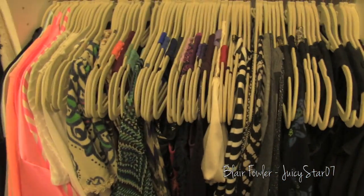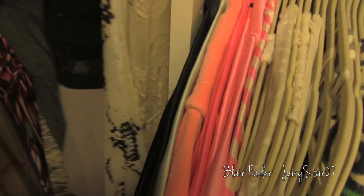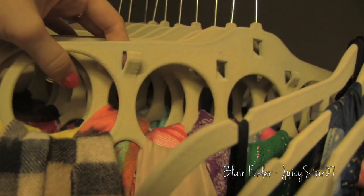And then from here, starting this way, I have my dresses. And then over here, from here to here, I have maxi dresses. So if I scoot it back, you guys can see more of the maxi dresses. And then I got these hangers. They match, but they're the little circular ones. And I got these at Bed Bath & Beyond. And I have all of my scarves on these. You can tell I'm kind of addicted to scarves.